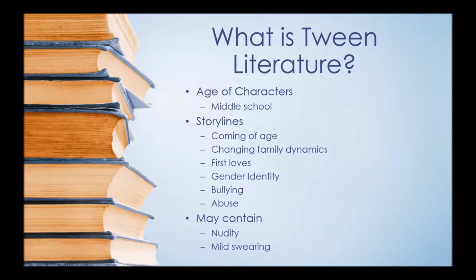And again, they may be dealing with feelings of love or attraction, or they may be feeling nothing at all. So having books that deal with first romance or first kisses or anything of the sort are also good to have. Other things, they may contain nudity, but not in a sexual way. It's more likely they saw someone naked, rather than a graphic description of someone being naked in a sexual way. The other thing is mild swearing, and that is going to be based on your community standards. We all have those words that we know are completely off limits, but there are other ones that would be absolutely fine and completely appropriate in tween books.